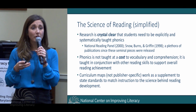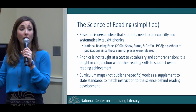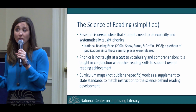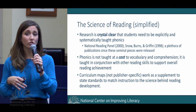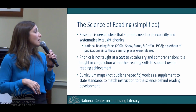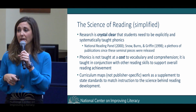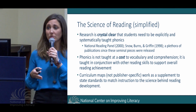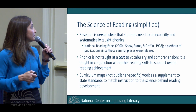They work in conjunction with one another, so I'm not going to wait for students to master phonics before I teach them vocabulary and comprehension. Those pieces might be done orally and should be done orally while I'm teaching students how to learn the code through explicit and systematic instruction of phonics. And then curriculum maps that aren't necessarily publisher specific, they work as a supplement to the state standards to match the instruction to the science behind reading. So using the content from my curriculum map and what I know about how students learn to read, and then use that to guide my instruction in the classrooms.